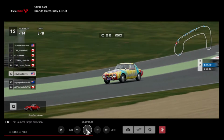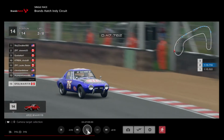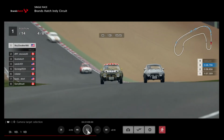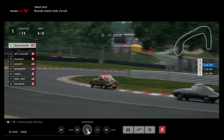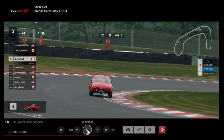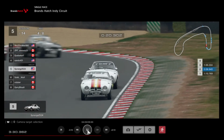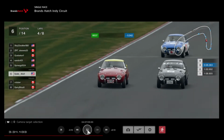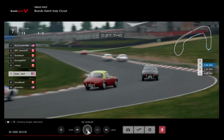Starting lap 4 of 8 here. Still in the lead. Stewie right behind him. Luke in 3rd. Sando and Chris. Carlos, Wes, and Jerry. Top 8.